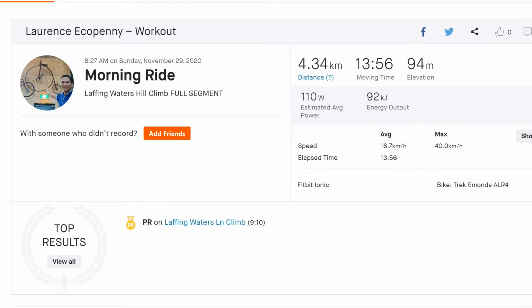So going from the main road to the end of Laffing Waters Lane, it's 4.34 kilometres long, and I did it in a moving time of 13 minutes 56 seconds. Maximum speed you can see there is 40 kilometres an hour, and average speed 18.7 kilometres per hour. So that's sort of my first proper baseline.